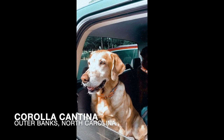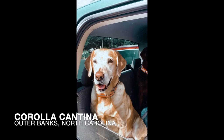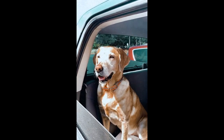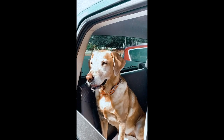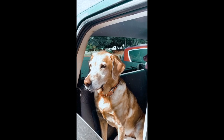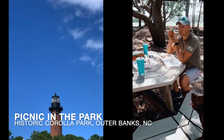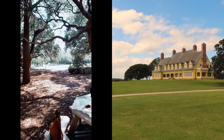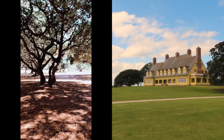Is it time for lunch, girls? Huh? What are you gonna have for lunch? You gonna have some tacos, guacamole? Yeah. We just finished our lunch at Corolla Cantina. We got takeout and actually had a little picnic at Historic Corolla Park by the Whalehead Club. They had picnic tables in a nice shady area. We are having a picnic in Historic Corolla Park. Got the Whalehead Club around here.